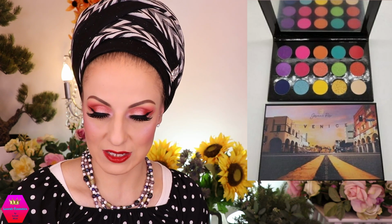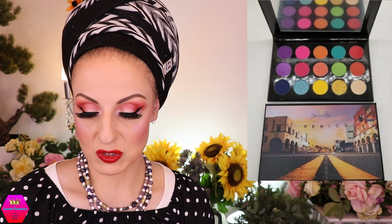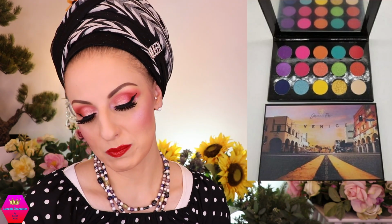It's a very, very cool concept. Also, the outer packaging is really, really cool. The palette itself also looks super, super nice. So feel free to check out this palette from Josma Rose Beauty.